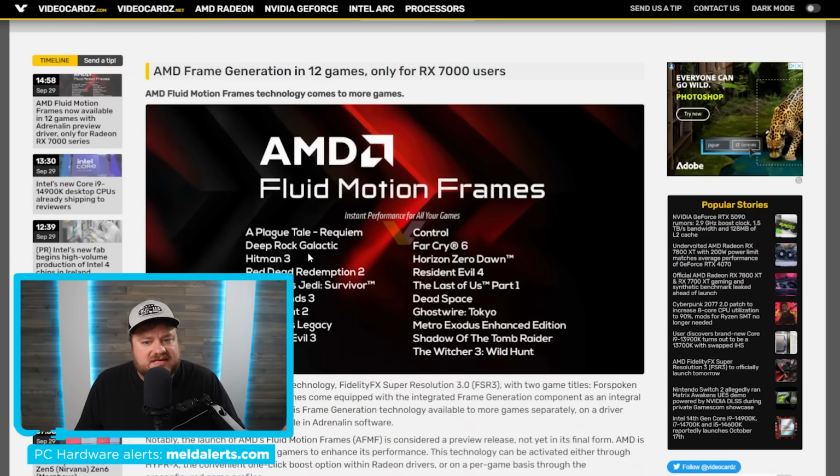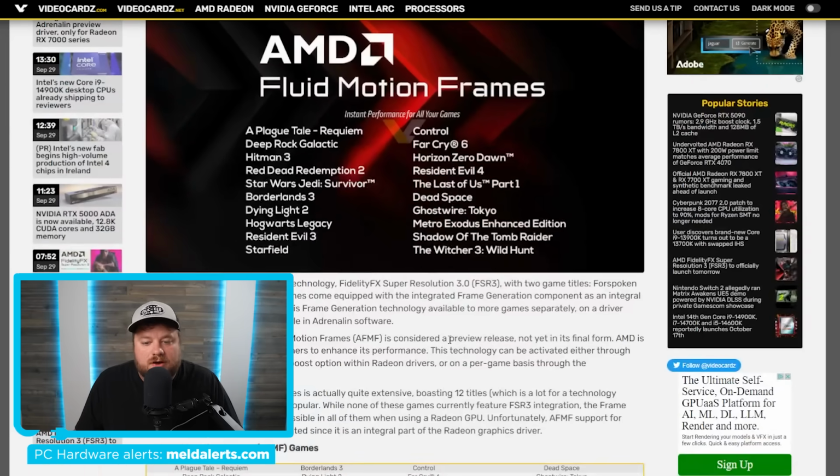So a really big difference on release, and this technically isn't even a release. It's like a beta, or well, actually it's considered a preview release. So this isn't even the full release, and yet it's supported in way more games than FSR3 with that full release. And I have to admit that this really seems like a genius move from AMD.